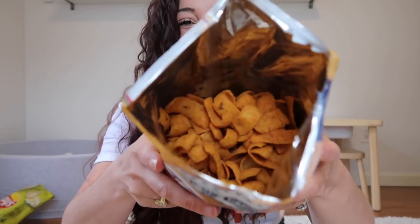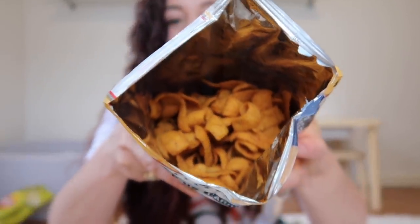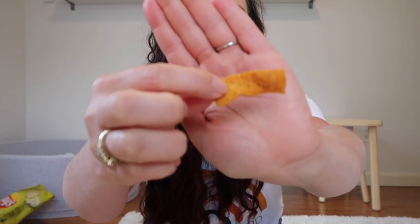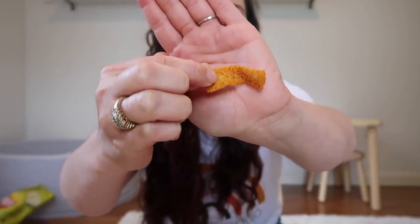Yes, that smells so good. Let's get a nice little zoom close up of what these chippy chips look like. So much flavoring on these. I remember Fritos used to make a ranch version, and I cannot find the ranch version anywhere, but those were my jam growing up. This is what it looks like. We've all seen a Frito before. And here's the chili cheese version.